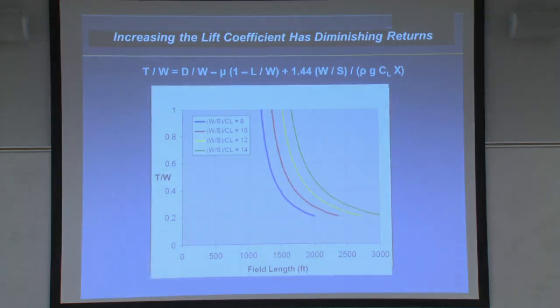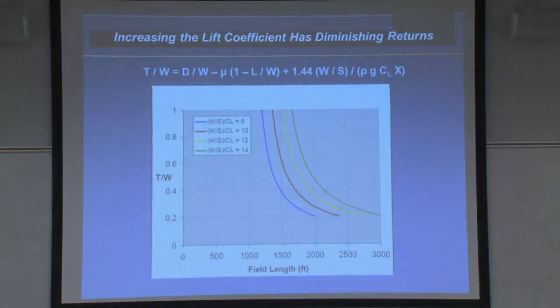So here's the equation that determines the thrust-to-weight ratio that you need to take off. It's proportional to the aerodynamic drag, it's proportional to the rolling resistance, the friction, and it's proportional to the lift you can develop on the wings, where 1.44 comes from a factor of safety that is mandated: 1.2 times V stall is your takeoff speed. And then the wing loading, you want a big wing for lots of lift, and the lift coefficient. You want a high lift coefficient. So here are some curves as a function of W/S over C sub L.